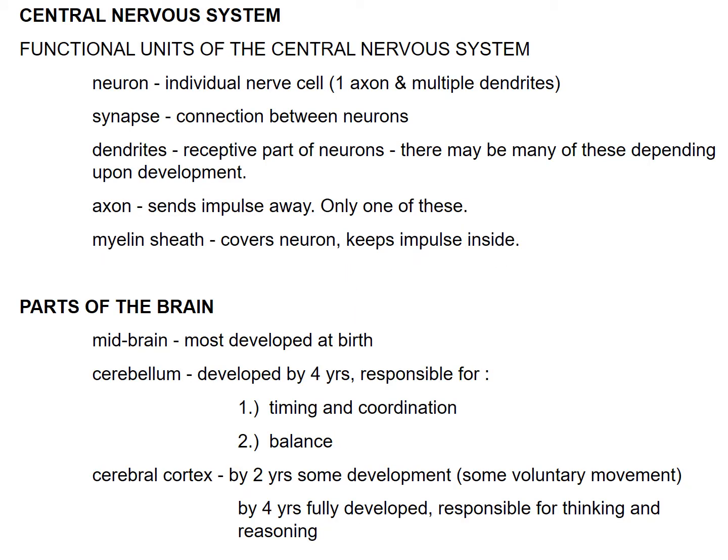So as we look at the central nervous system, I'm assuming you all know this because you've all had anatomy and physiology. You know what a neuron looks like. You know that there's an axon and multiple dendrites. You know the synapse is important to the connections, that the dendrites, the receptive part, there may be many of them. Do you know how many? We'll come back to that in a minute. Axon, though, there's only one axon.